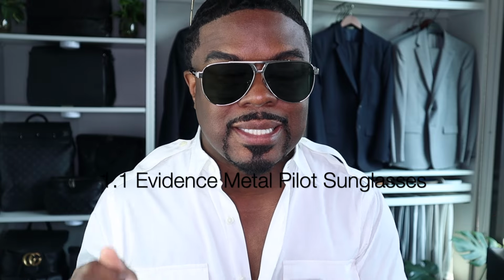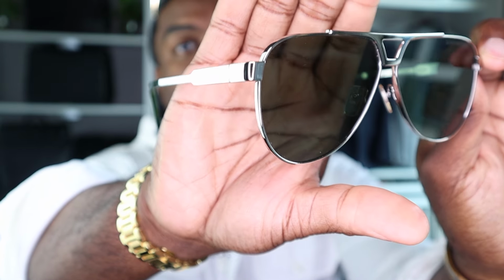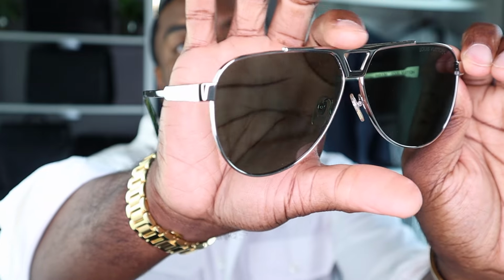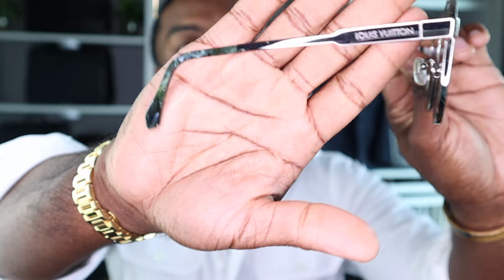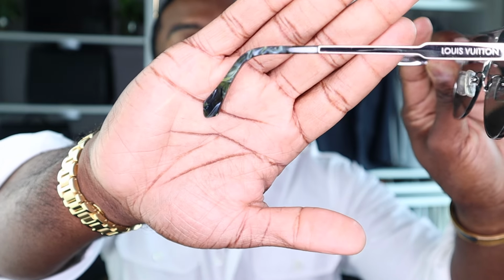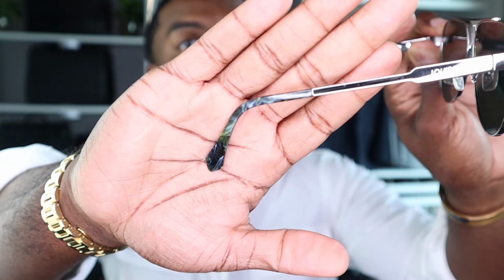So I came across these sunglasses, which are the 1.1 Evidence Pilot sunglasses, and they're just really, really beautiful. It's got a green lens. It has that same Evidence aviator's top. And on the side, they're silver, but that green marble effect is just next level. When I picked these up from the 5th Avenue store, they had them in gold.